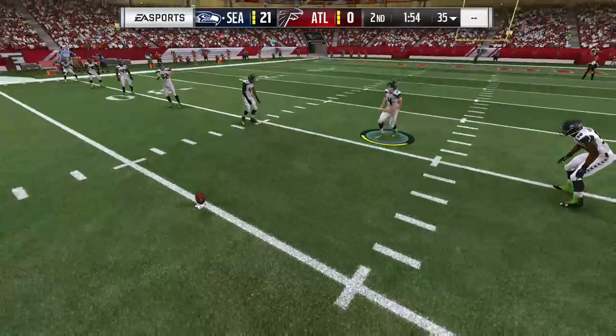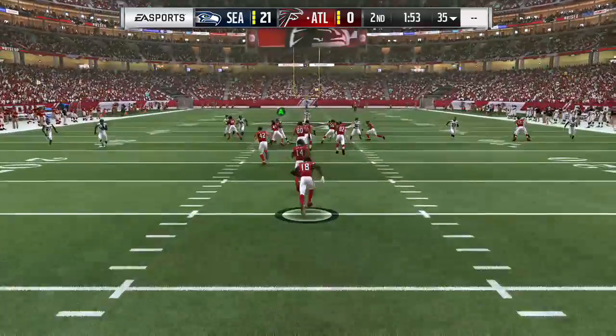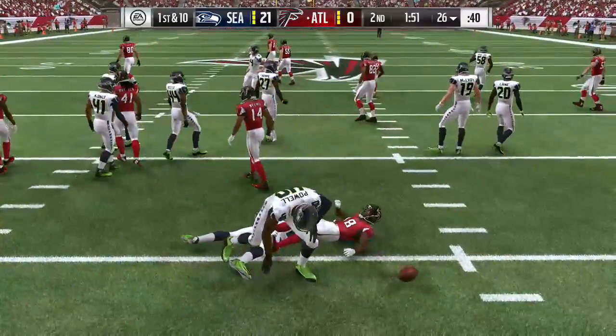Hauschka now to send this one away following the score. This will be taken in at the 1. And he'll take this one near the 25, call it the 26-yard line.